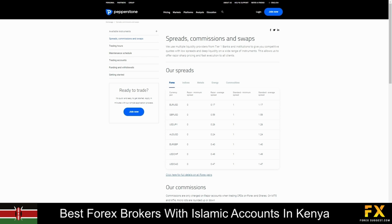Pepperstone provides the Razor account, which offers spreads starting at 0 pips and is recommended for scalpers and algorithmic traders. The Standard account is a beginner-friendly account with spreads starting from 0.6 pips. The Pepperstone demo account can be used on MetaTrader 4 and 5 as well as cTrader, and you can also specify the type of account you would like to try in a risk-free environment.